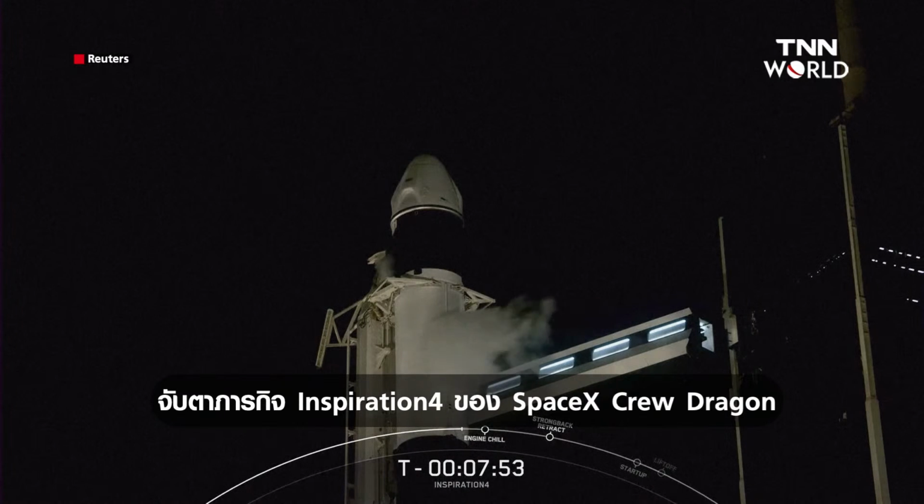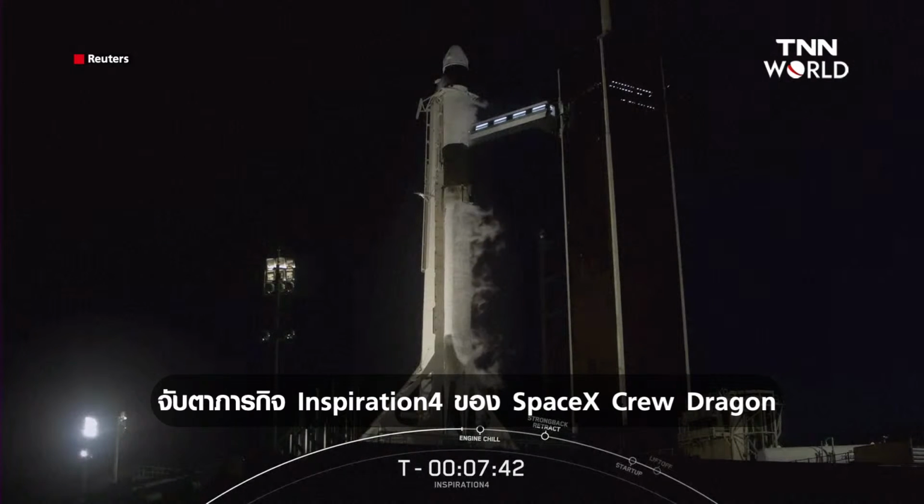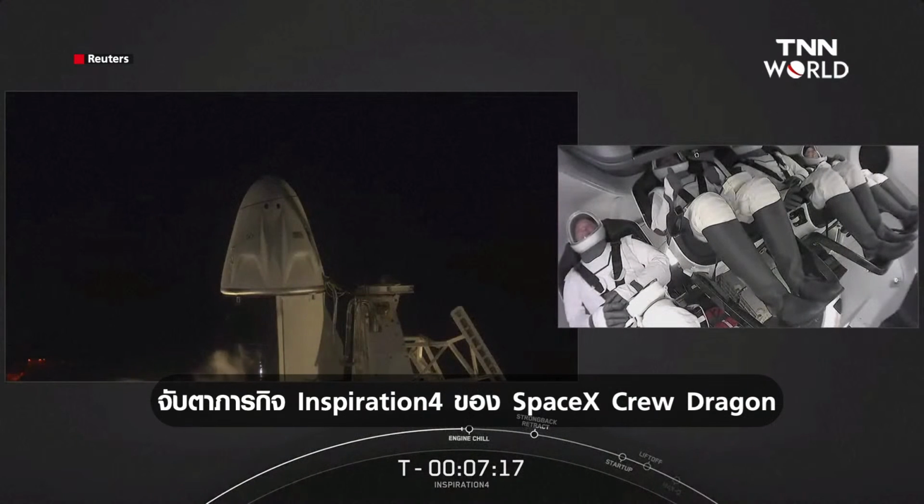So they are on your screen, Dragon Resilience with the Inspiration4 crew strapped in their seats there at the top of the rocket. Once again, if you're just joining us, this is the first all-civilian mission to orbit, and they are going to space in 7.5 minutes. They will be ascending to an altitude of 575 kilometers above Earth and orbiting Earth at that altitude for 3 days. There's that crew there on your screen.